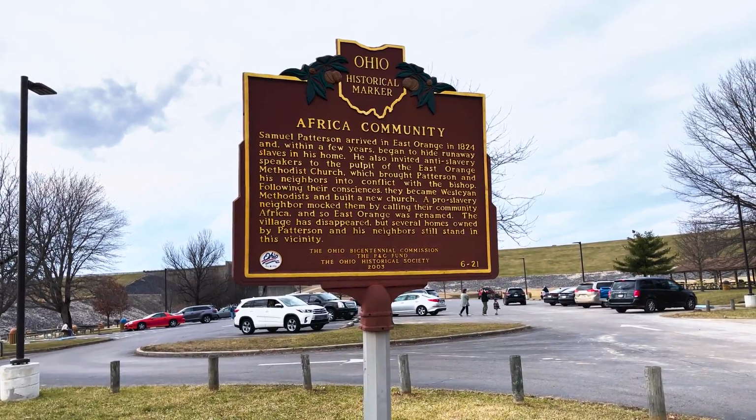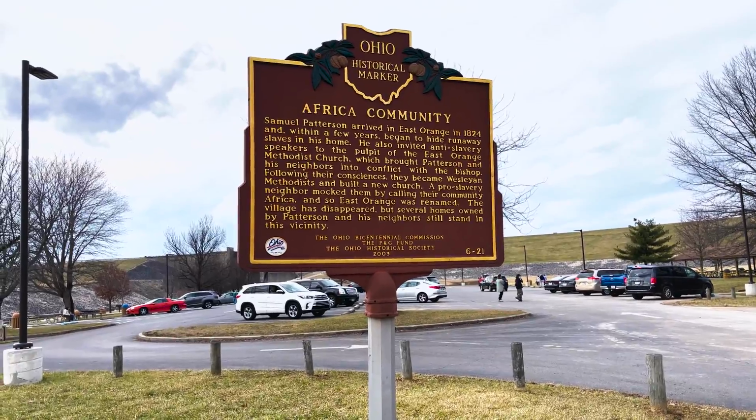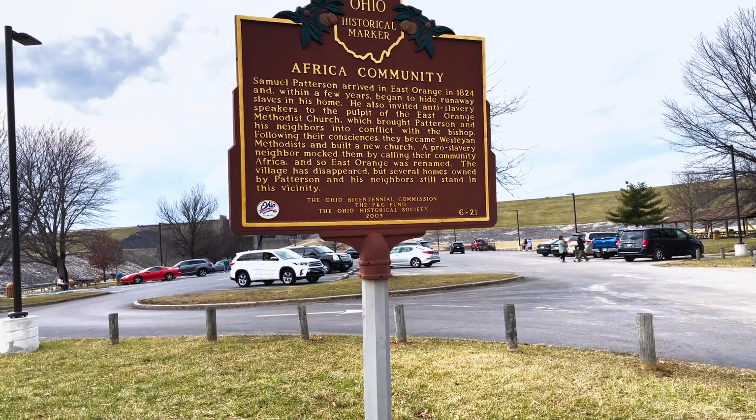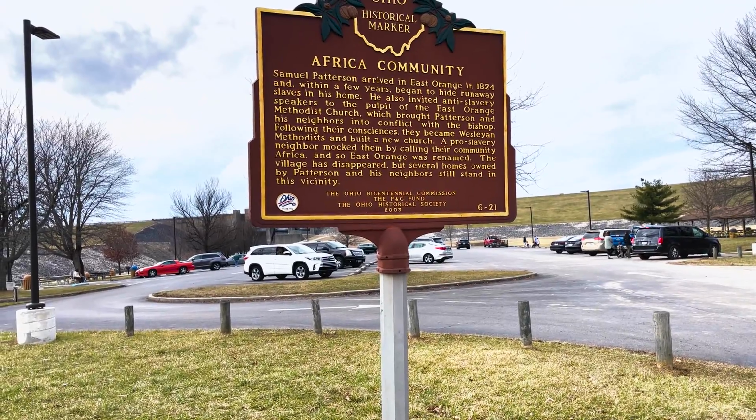This Alum Creek Dam has a park here, along with a beach that's along the lake here. There's a lot of people here now, so we're going to take a look at the historical marker, and then I kind of want to take a view from top of the dam. So we made it to our first historical marker. This is commemorating the Africa community up here in the Powell, Orange Township, Olentangy, Westerville area.